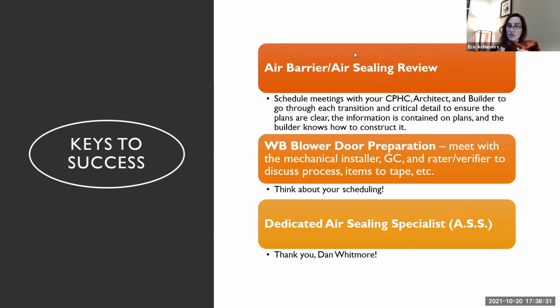air sealing aspects of it and making sure that it's airtight, that it's critical that everybody understands what to do so that you can pass the whole building blower door test, or you can achieve Phius's performance threshold. So I would say that overall is a really, really important piece.